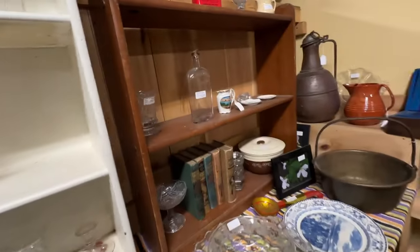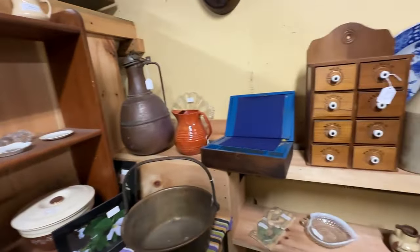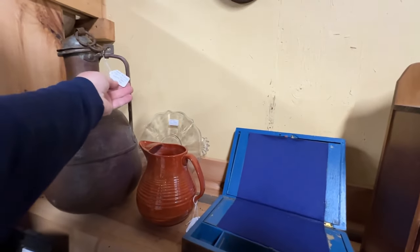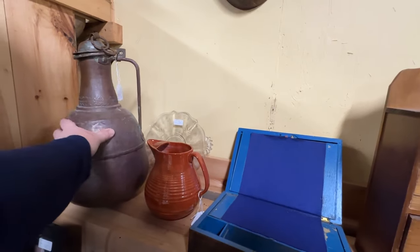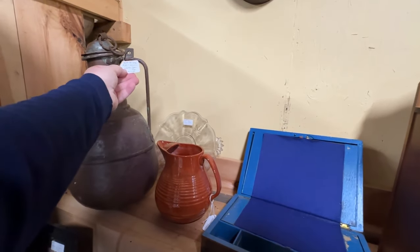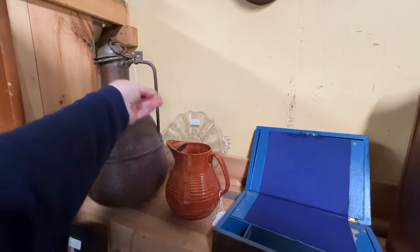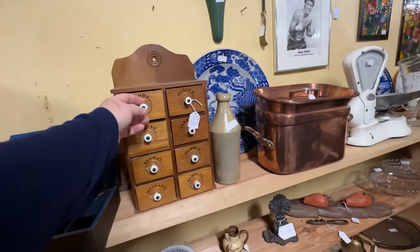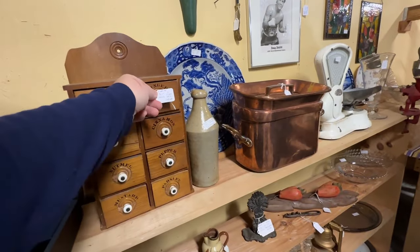That one's cool. Oh, this is a cool item too. $85. Copper jug. $95 for this little spice guy.